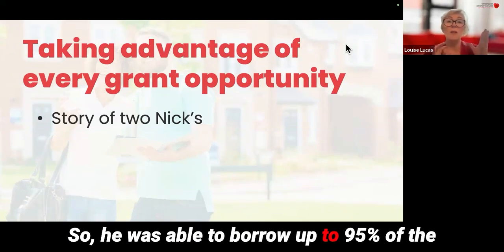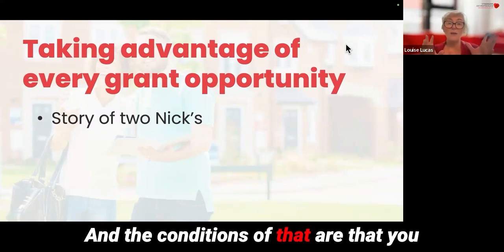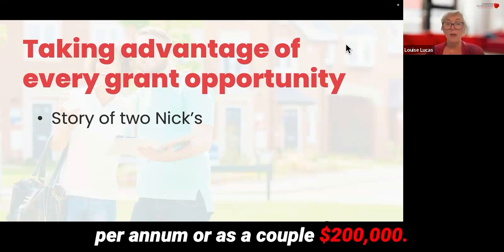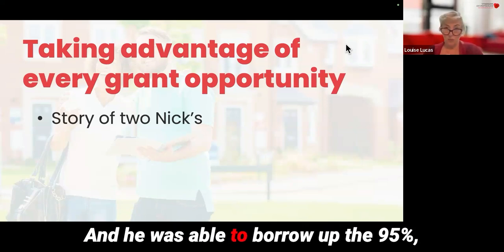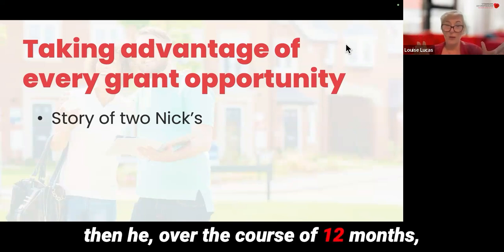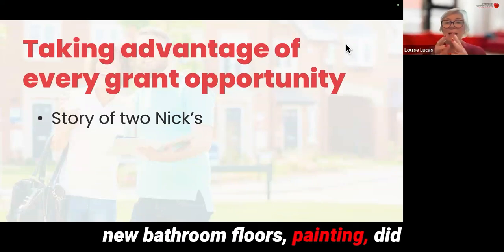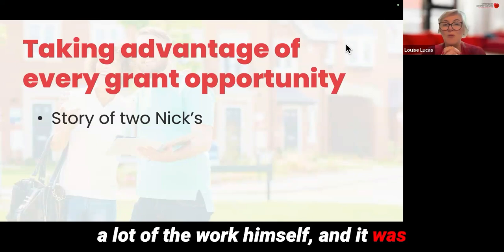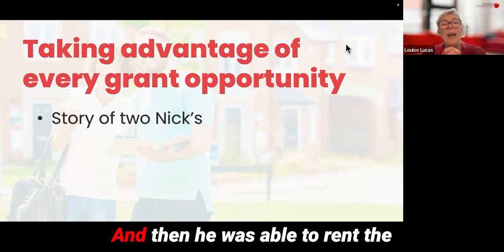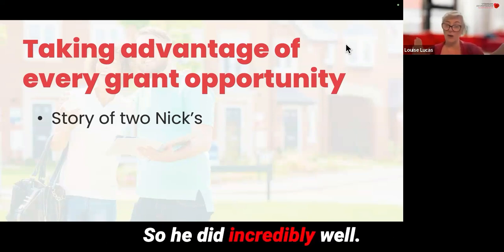So he was able to borrow up to 95% of the value of the property in the first 12 months. The conditions are that you have to earn under 125,000 per annum as a single, or 200,000 as a couple. He was able to borrow up to 95%, just using his 30,000 to get in. Over the course of 12 months, he managed to renovate the property. He did a great job, with a new kitchen, new bathroom, floors, painting, and did a lot of the work himself. It was revalued at $750,000 after 12 months. That's pretty extraordinary. Then he was able to rent the property out and release himself from that federal government scheme. So he did incredibly well.